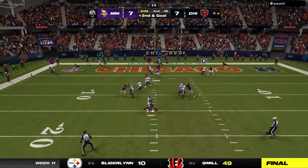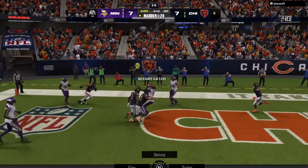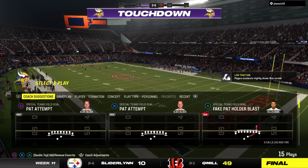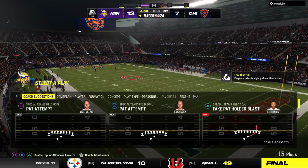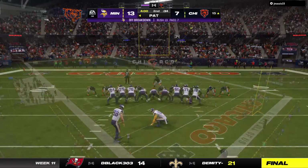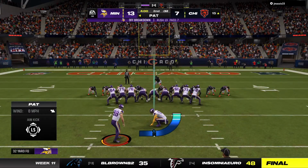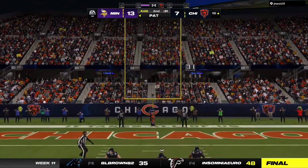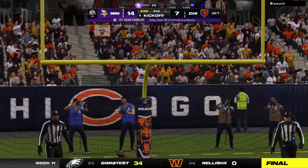Looking to throw on 2nd down. Henry. There's Hawkinson in the end zone. Touchdown, Vikings. A 3-yard touchdown pass. And the Vikings have taken the lead. Now they'll line up to kick the extra point. And he's got it. It's now a 14-7 ball game.